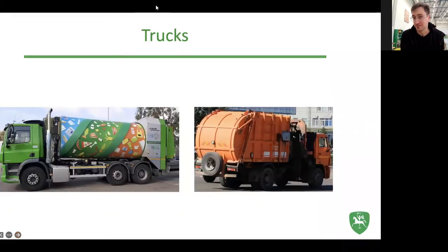And we need trucks. On the left side, you can see a very specialized truck, which slightly, very slowly increases density while collecting. It's top of the class, so if you have the opportunity, invest in that. If you don't, you take an old garbage truck and seal it so that no liquids get out. It's also a very cheap option to separately collect organics. Next.